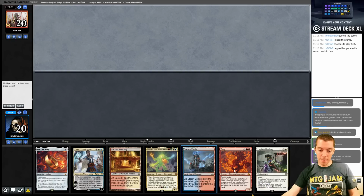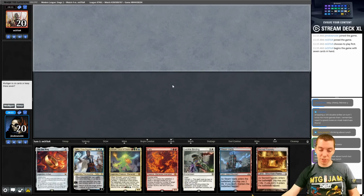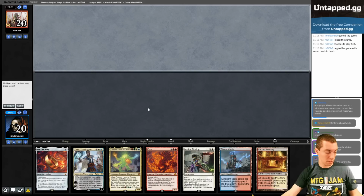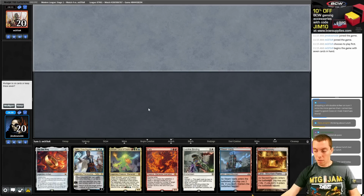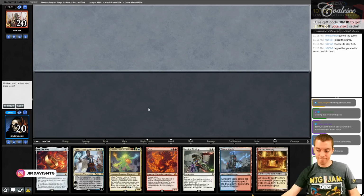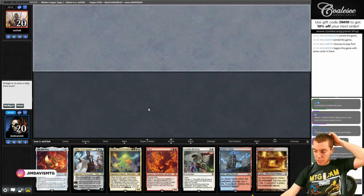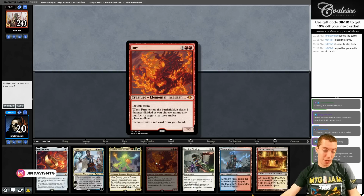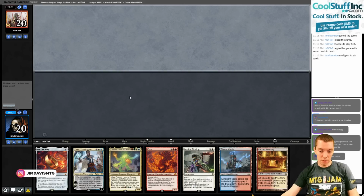Alright. We are on the draw. Opponent's got 7 cards in hand, and our hand is pretty bad. I mean, Fury helps a lot, but Raugrin's ugly. Yeah, I'm just a mulligan, I guess. We have like Pitch Fury, obviously, which keeps us alive too, but I'm just mulligan.